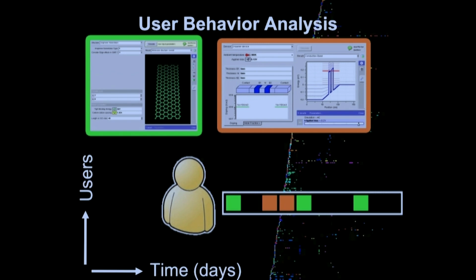So you have a sequence of days of what a person does, from their first day on the site to, say, the last day on the site. And underneath, I have scattered data that is how it shows up in our logs. We developed algorithms to classify users and compare them.